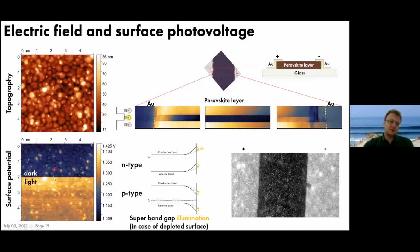Okay, and the origin of this step is band bending caused by above-band-gap illumination. We use a 405 nanometer wavelength laser, and the energy of the photon is higher than the band gap, so it excites an electron from the valence band to the conduction band. It diffuses to the surface and reduces band bending. The sign of this step, whether it increases or decreases surface potential after illumination, can give us a hint about the type of conductivity of the semiconductor, whether it's N-type or P-type.